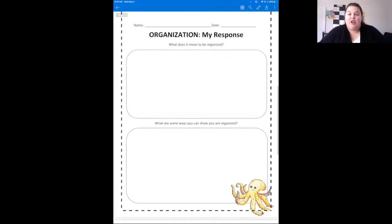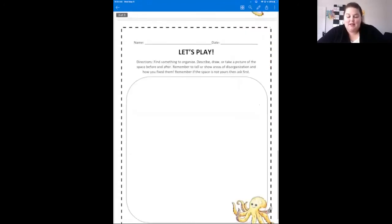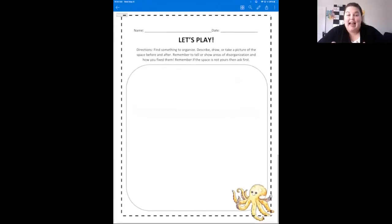On the next page, I want to know what being organized means to you, and what are some of the ways that you can be organized. And lastly, I want you to find a space that you think needs to be organized. Remember, if it's not in your room and it's not your space, you need to ask a parent before you organize it. Tell me or show me how it is organized.